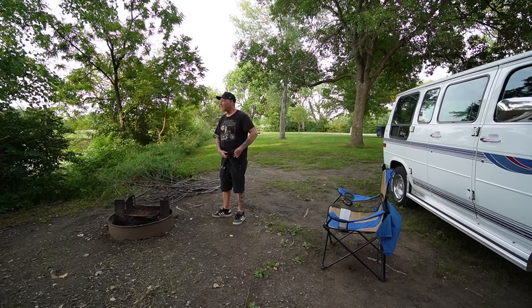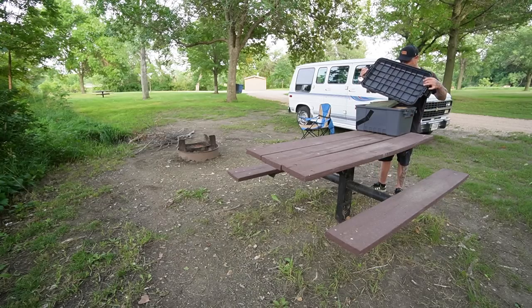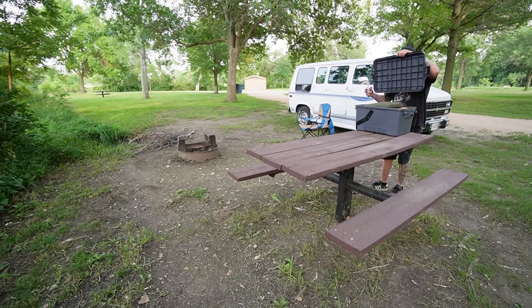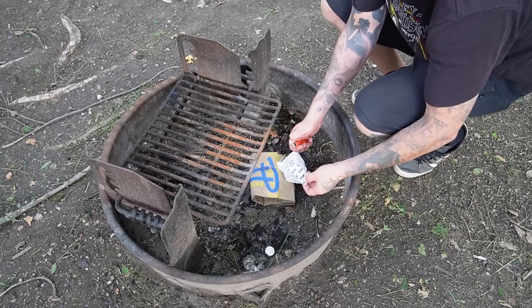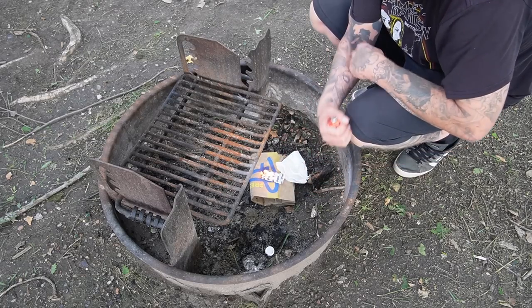Break into our own wood. Try to cook supper tonight before it gets dark. I don't know what's in that amigo's bag, but we're gonna burn it. Should be all right.